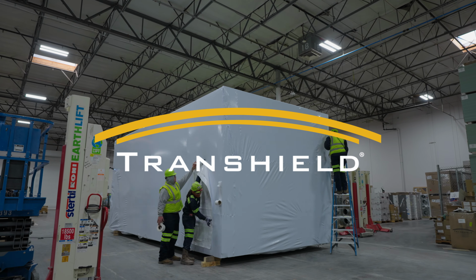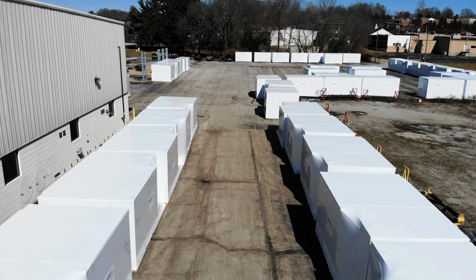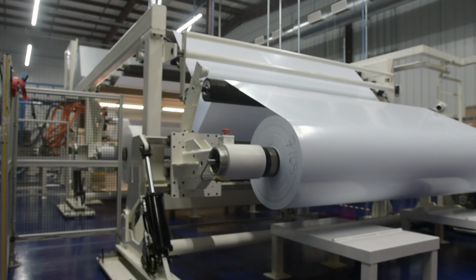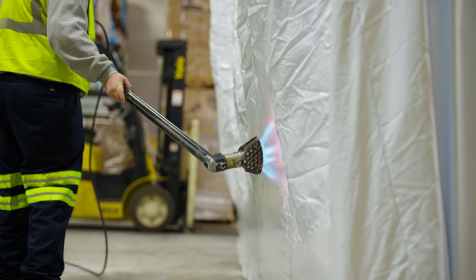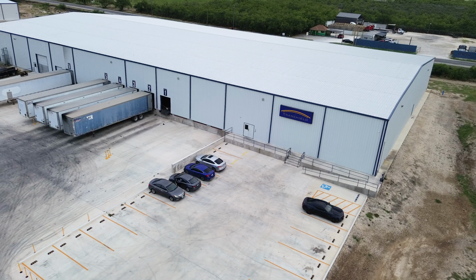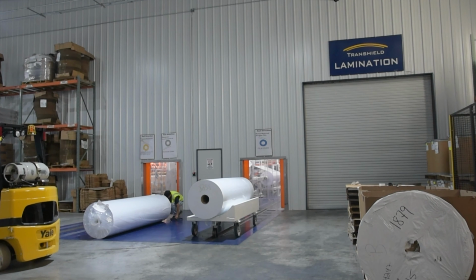Every custom-fit cover from Transhield starts with a concept and ends as a fully engineered product, ready to protect in the field. From design to material lamination, manufacturing to distribution, Transhield's ISO 9001 certified protective process ensures quality at every step. The origin of a Transhield cover begins at our lamination and distribution center in Del Rio, Texas.